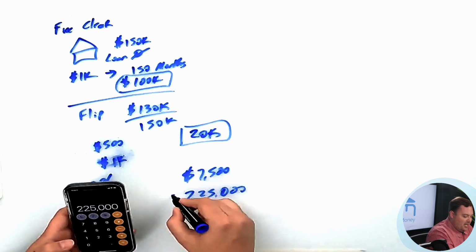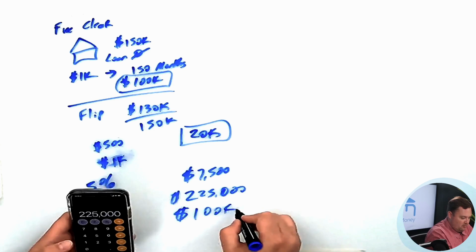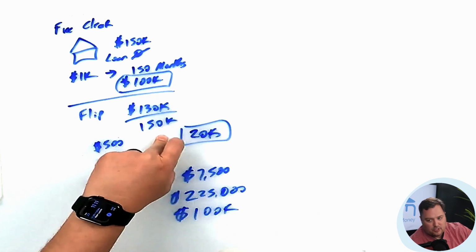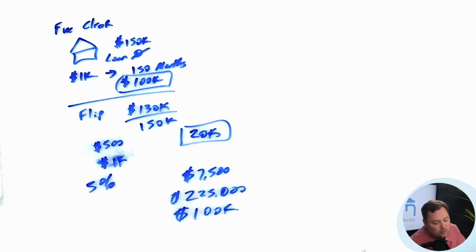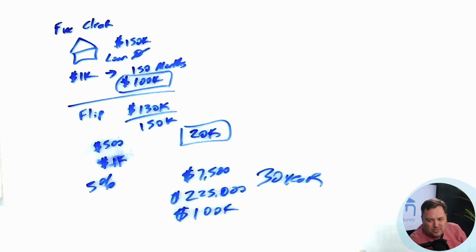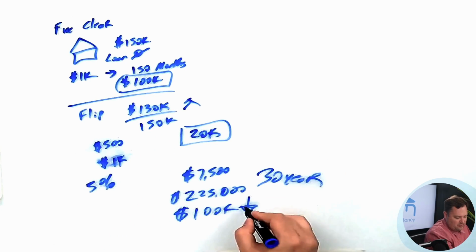Now, keep in mind, it's amortized, so not all of that is there. So let's just cut it in half and make it $100,000. So by going up $20,000 in my purchase price, I save myself $100,000 in interest over a 30-year loan. That's just approximate. I'm trying to teach principles here, so if my math's a little bit off, don't worry about that. Grasp the principle of what we're talking about here. So what I just did is I traded $20,000 in price to save $100,000 worth of equity.